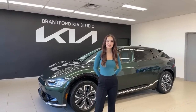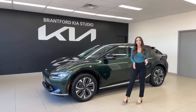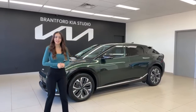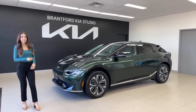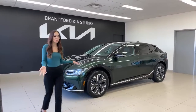Hyundai channel. Today we're doing a 2022 Kia EV6 long range all-wheel drive in deep forest green. This is our first time receiving this paint color and it is so exciting. I'm not too sure if it's picking up nicely on camera, but in person this is such a fantastic shade of green. It is metallic as well, so when you get the sunlight on it, it sparkles. There's a ton of different tones in there. It's very, very nice, unlike any paint color we've really had before.